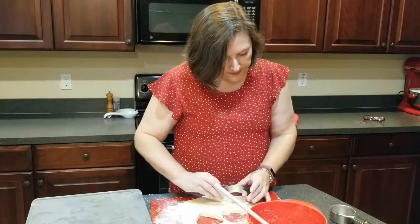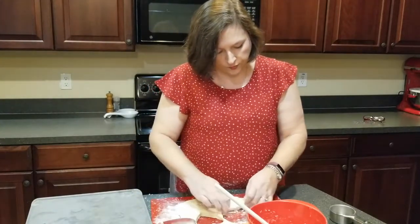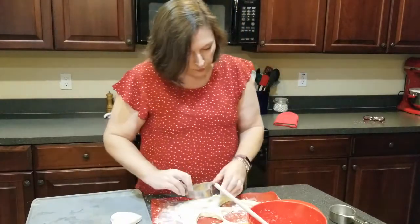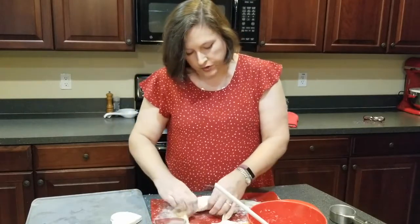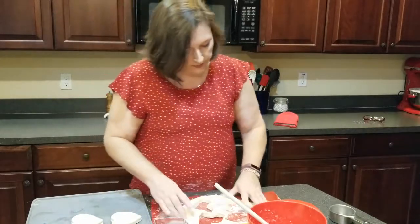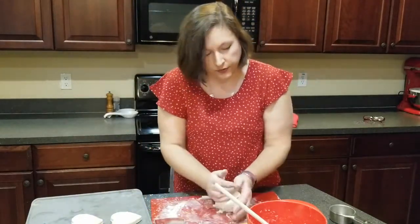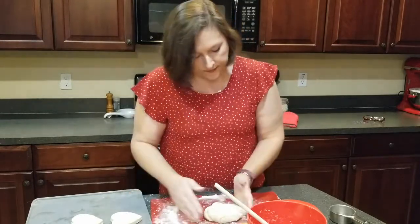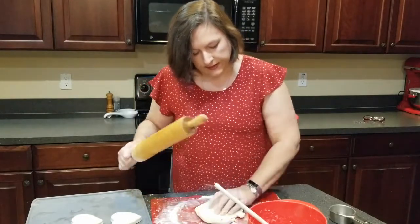Now, you should probably get in the neighborhood of 6 or so of these little shortcakes. Some of that's going to depend on what size cutter you use. Obviously, the smaller the cutter, the more shortcakes you'll get. And if you don't roll it precisely half an inch, you're going to get fewer if they're thicker and more if they are thinner. So I got 4 out of the first roll, putting it all back together and rolling it out again.